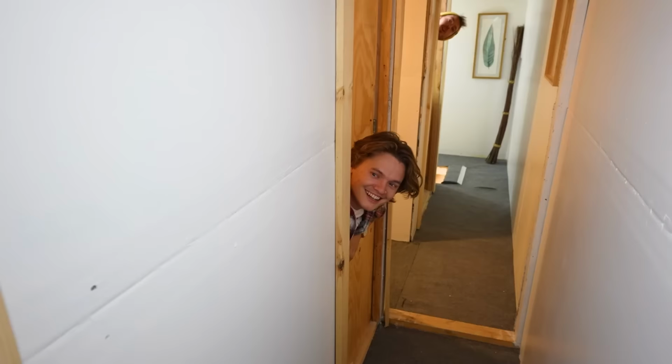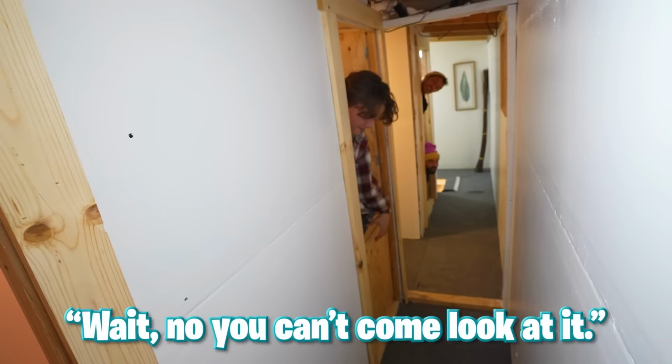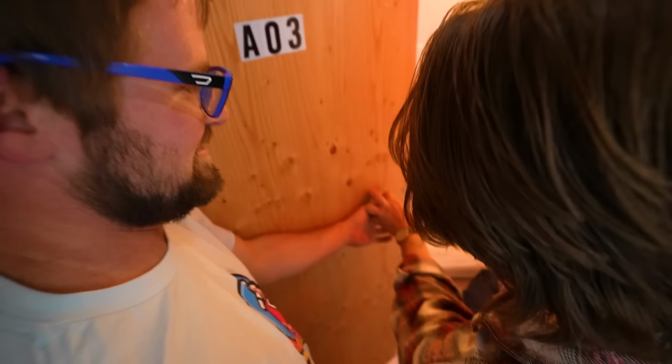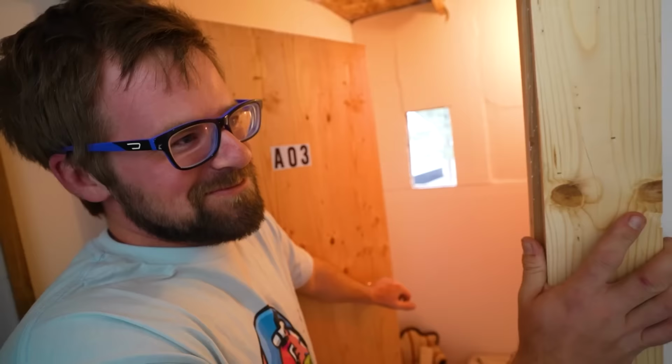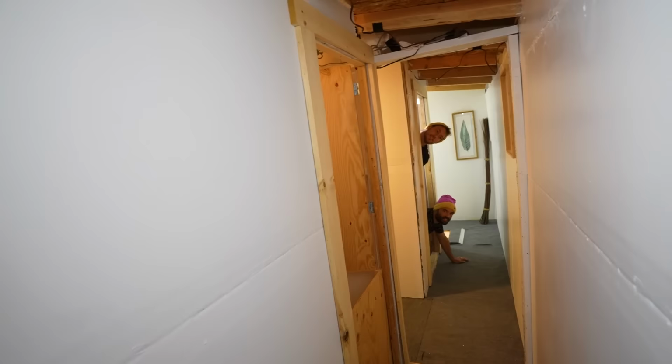Hey, Blake, we're neighbors. Oh, Blake, you're down there? Oh, Blake's here. How's your room? Sucks. I'm about to come over. Wait, no, you can't look at it. Wait, why do you have to hide the door? I can't. Look at it. Oh my. That sucks so bad. You guys have to go check it out. Nah, that's okay. See you, Blake. I'm gonna have so much fun in my room.